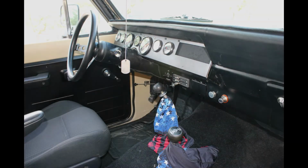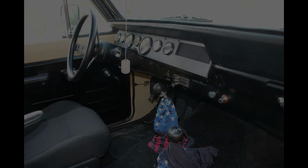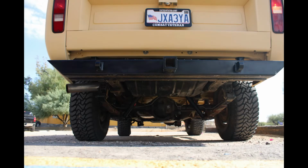We got rid of the 4-speed manual transmission, because Vanessa can't drive a stick to save her life, and I have bad knees from my time in the service, so we put a 3-speed automatic inside there. We also found reinforced bumpers that can hold a winch. Jim made sure the back can pull over 10,000 pounds without ripping it off. We've taken it four-wheeling and hit some rocks and found out that it won't rip off.